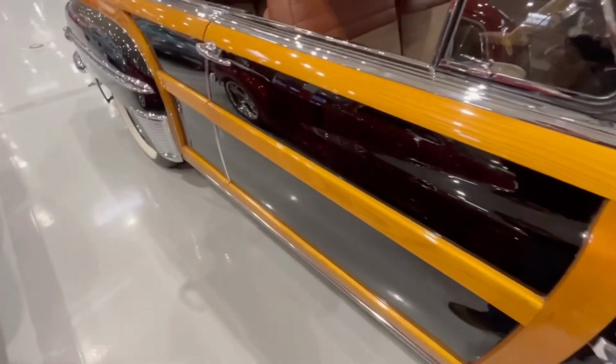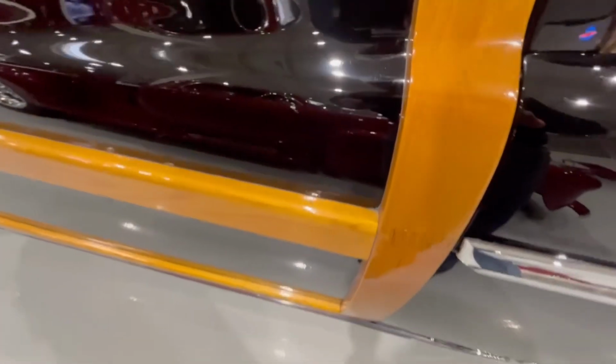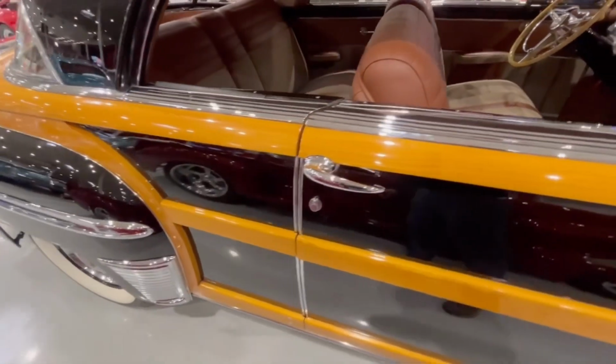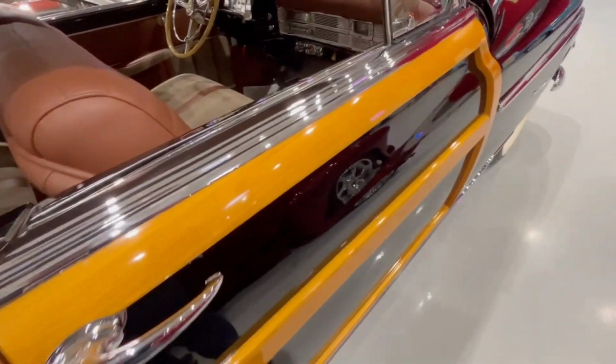Look at this wood grain. This is real wood, guys. They were phasing away from the wood grain cars into the all metal. You saw cars built this way.